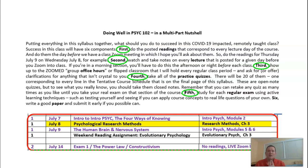Do the readings, prep the lectures, look at them in advance, show up and do the Zoomed flipped classroom office hour if you possibly can. Take all the practice quizzes, and again, take them multiple times if you need to get a good score, because that's a big piece of your grade. Fifth, study hard for and focus on the regular exams, which will have a format that's a lot like the practice quizzes, by the way.